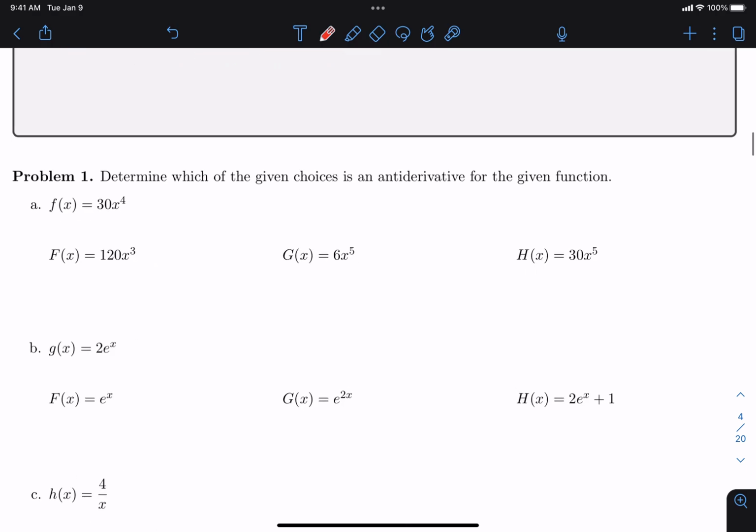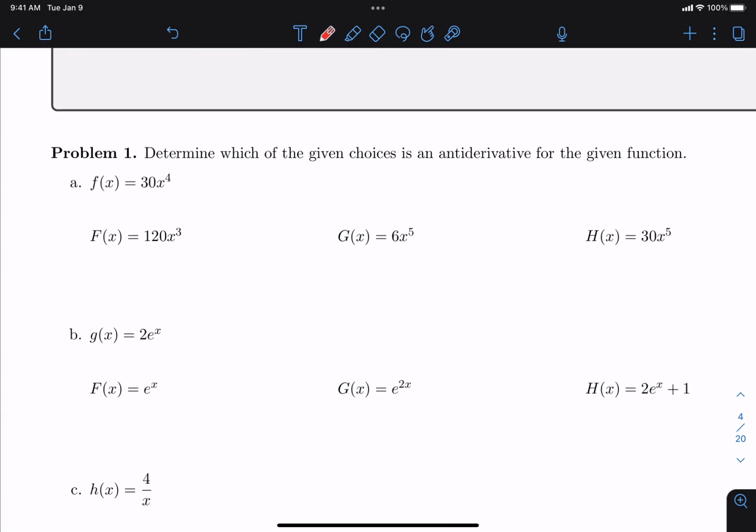So let's do some practice. Okay. So let's start with A here. So we have 30x to the 4. And we want to ask ourselves, we have three functions here. We want to determine whether any of them are antiderivatives of little f. Well, in order to check that, I know that F of x is an antiderivative if the following is true. I need F prime of x to be equal to my original function little f of x. So let's just take the derivative of each one of these and check if it's the same as the function. So if I were to do the derivative of 120x cubed, I would get 360x squared.